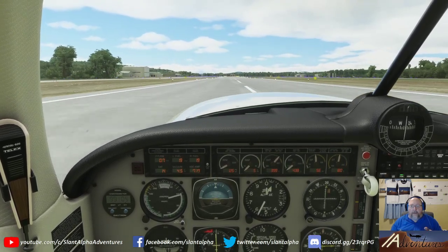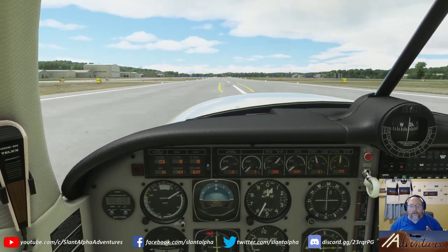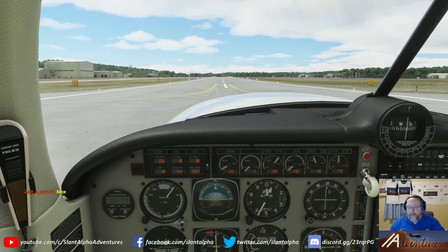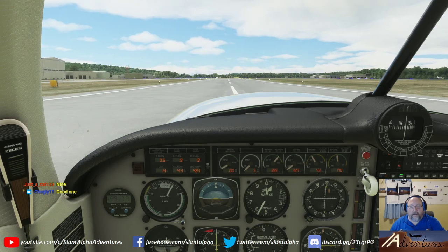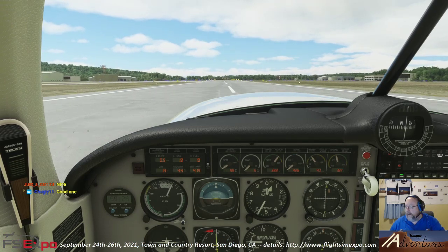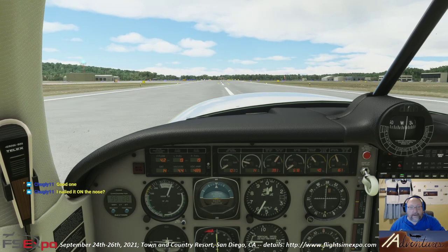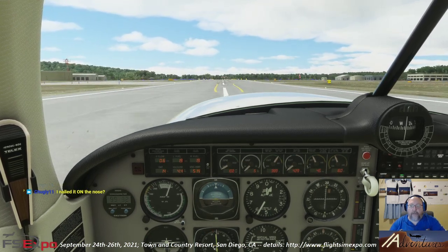Take it. 88's the magic number, guys. 88. And I had said right turn off. Yeah, it looks like we can go either way here, but I had said right turn off, so that's what we'll do.